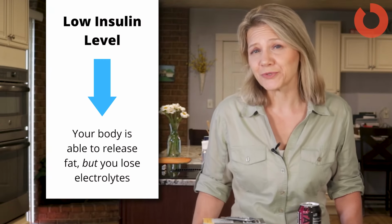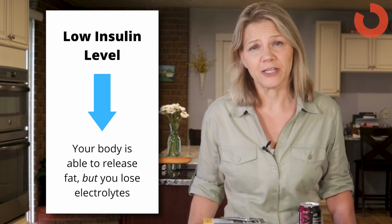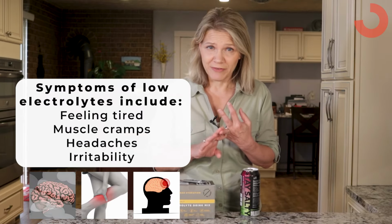A low-carb diet promotes fat loss because it keeps insulin levels low. Lower insulin also signals your kidneys to release water and electrolytes. Both need to be replenished to keep you hydrated and maintain proper nerve and muscle activity. I eat a low-carb diet, practice intermittent fasting, and exercise, all of which promote lower insulin levels.